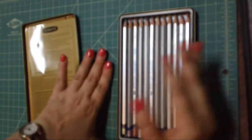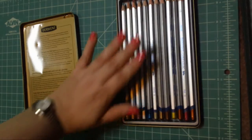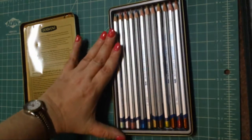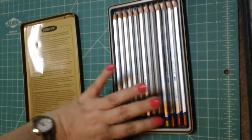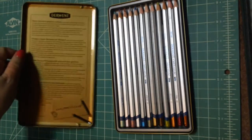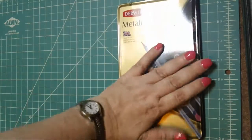You have gold, silver, you got pewter, I think there's copper, there's stuff like blue. So I mean, there's a nice selection of the different colors. Some of them I think are more metallic-y than others, but I think these would be nice for a good accent, or you know, just something to kind of add into the picture, just to give it a little bit more visual texture, I guess. So those are the Derwent metallic pencils, 12 pack.